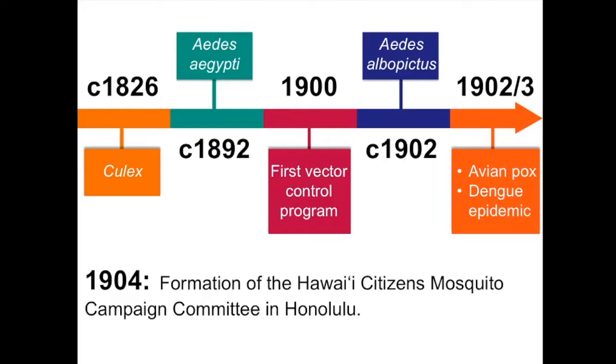And then a little while after that, Aedes albopictus. Aedes albopictus is the Asian tiger mosquito. It's probably one of the most common mosquitoes here on the islands. And these three are also the ones that are typically most responsible for vectoring the things that we worry about here in Hawaii.